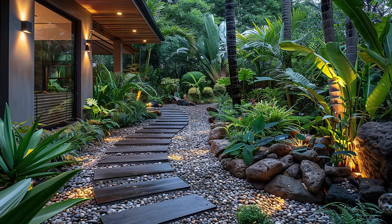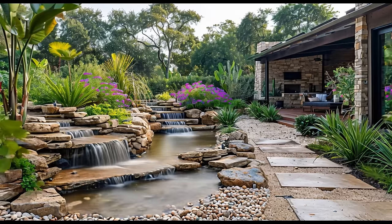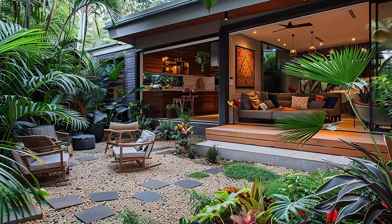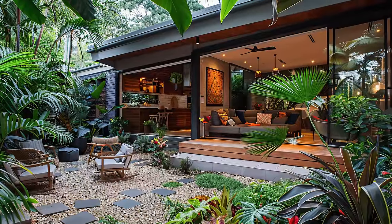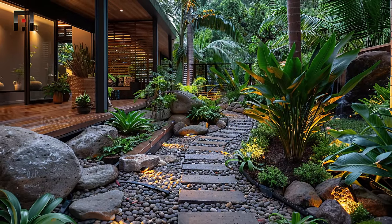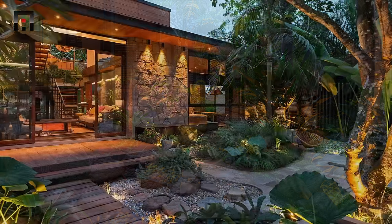By embracing tropical plants, crafting serene water features, and infusing your space with natural materials, you can create a retreat that transports you to your favorite island getaway every time you step outside. By embracing the right design elements and plant choices, you can create a private retreat that transports you to a paradise-like setting every time you step outside.